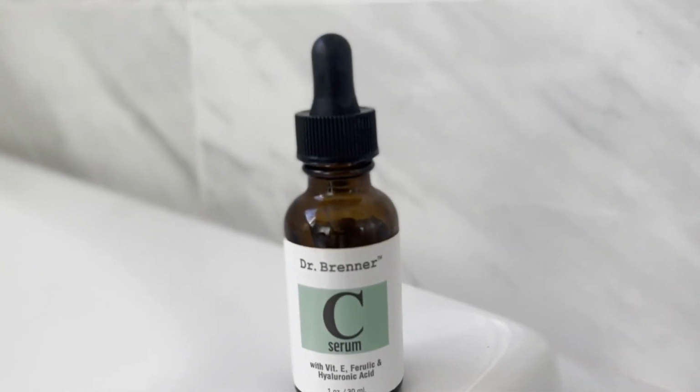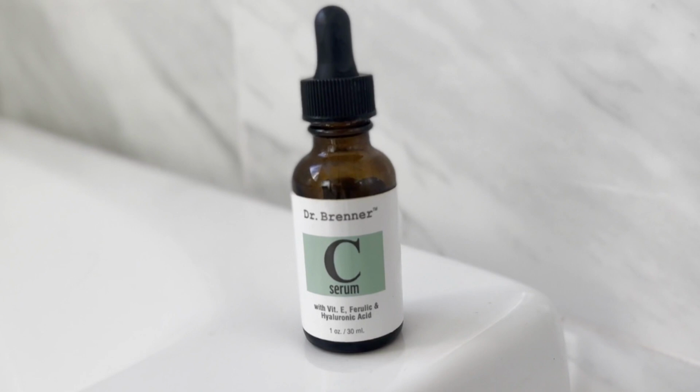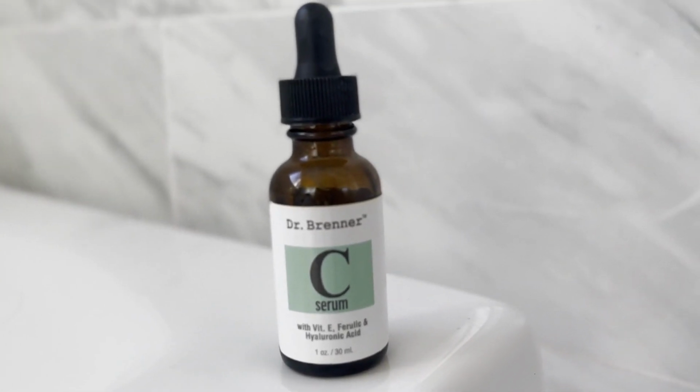Okay, so I have two treatments, if you will, anti-aging treatments I'm going to share with you. One I use in the morning and then one I use in the evening. In the morning, that's when I prefer to use my vitamin C serum. And this is incredible. This is the Dr. Brenner vitamin C serum. It has vitamin E and ferulic acid also in it. Is that sounding familiar to you?